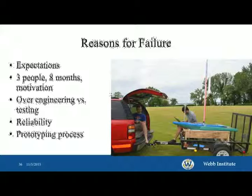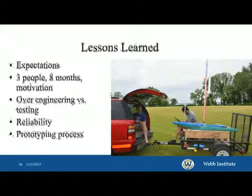So, reasons for the failure, and I'm going to call that lessons learned to be a little positive here. We set pretty big expectations for ourselves. There are three people. You can see Matt on the left and Nolan working here, testing the vessel on land to test the programming. So we'd set waypoints on land and drive and see if the rudder would try to convince the vessel to go the other way, and then tell the car driver to turn the car the way the boat was telling him to go.